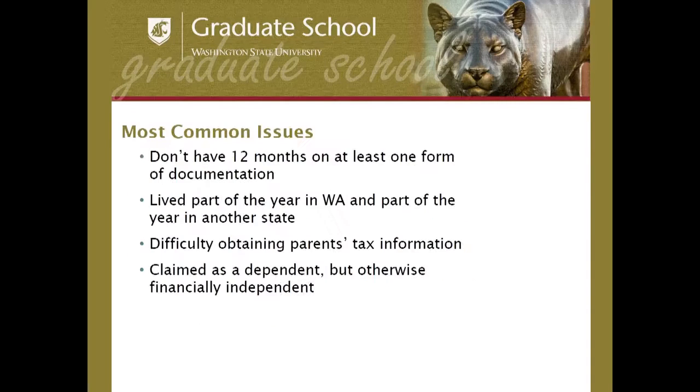Okay, these are just some of the common issues that we encounter. The main message here is please talk to us. A lot of times people won't have that full 12 months on at least one form of documentation, or maybe they live part of a year in Washington and part in another state. Again, we're looking for that 12 consecutive months.